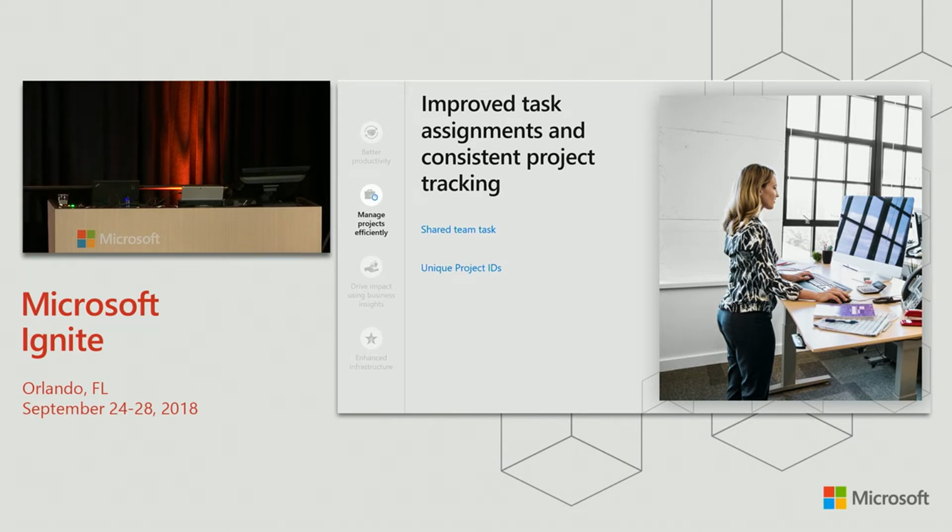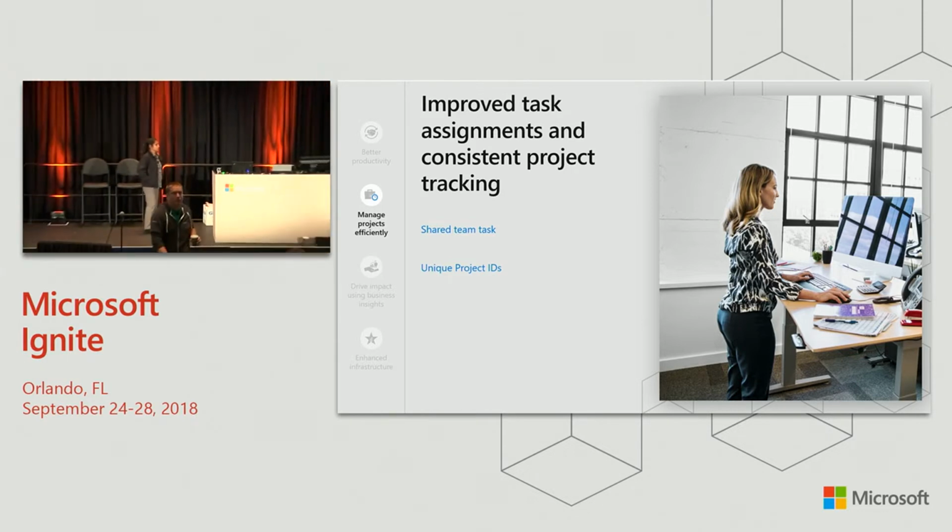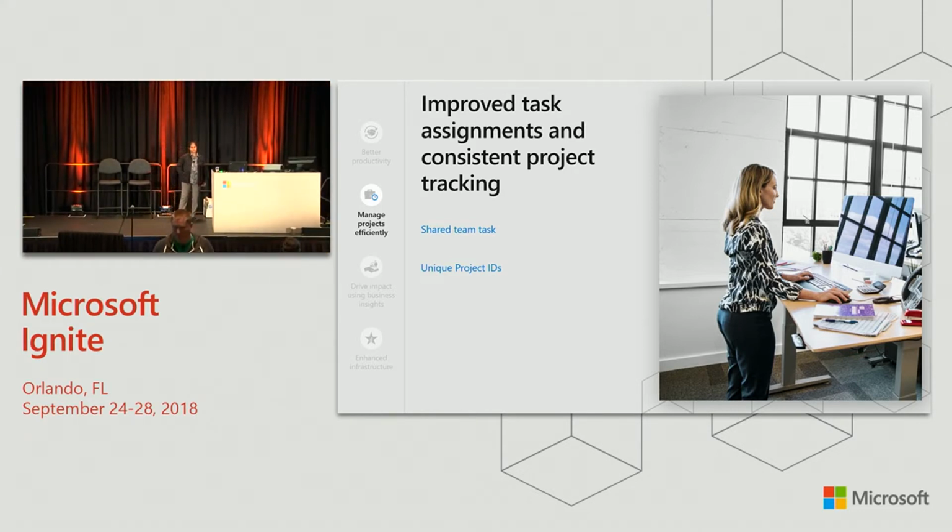and provided the tools. This is shared team task assignments. Many times we have projects where we have project team members and we also have designers working on the project. Before this improvement, tasks could be assigned only to one person at a time. Now with this new improvement, tasks can be assigned to multiple people.